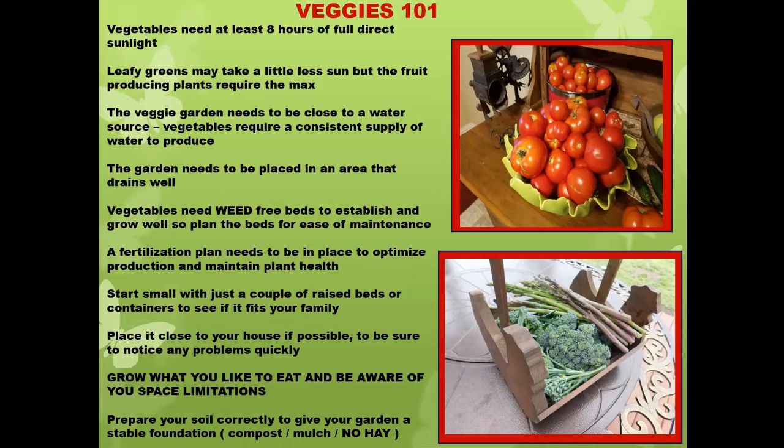Be sure you understand your space limitations on what you want to grow. If I build a 4x4 bed, I'm not going to be very successful in a 4x4 bed with watermelons. If I love watermelons, I'm going to have to give them the space to grow. Watermelons need about 25 to 30 square feet to produce 6 to 8 melons. So you're going to have to give them some space to grow.